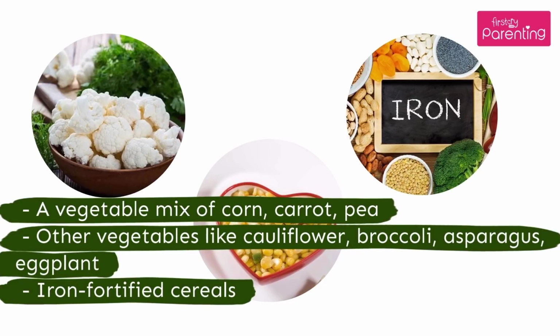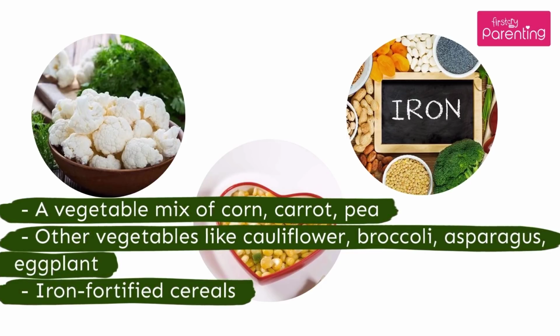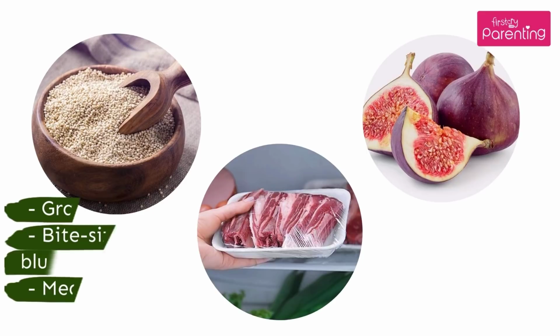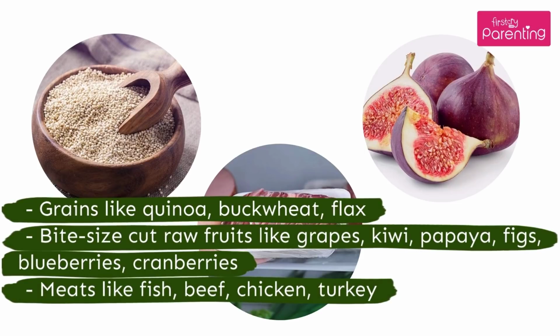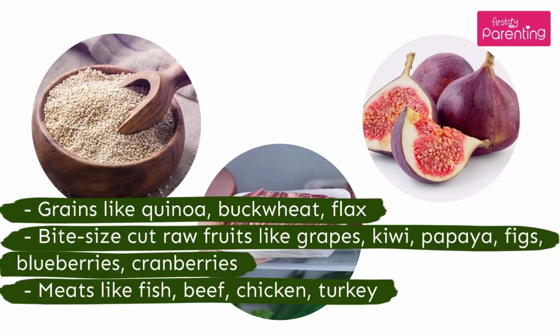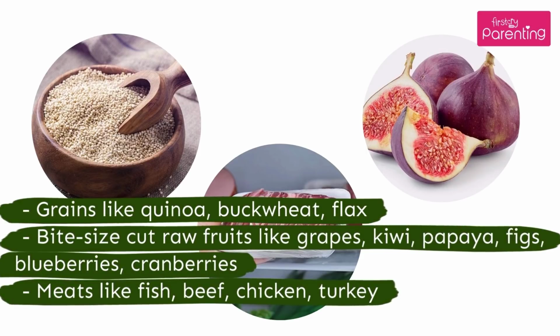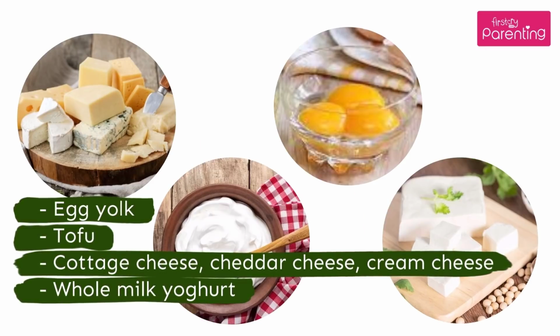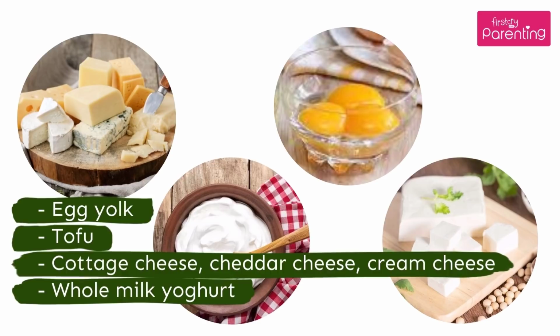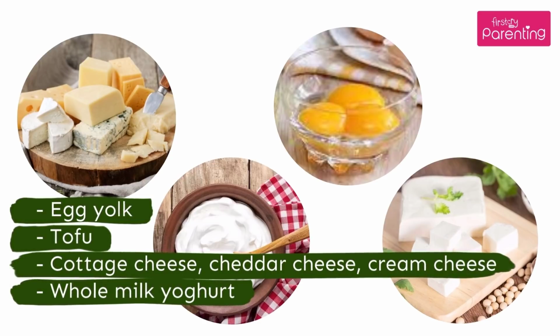broccoli, asparagus, eggplant, iron-fortified cereals, grains like quinoa, buckwheat, flax, bite-sized cut raw fruits like grapes, kiwi, papaya, figs, blueberries, cranberries, meats like fish, beef, chicken, turkey, egg yolk, tofu, cottage cheese, cheddar cheese, cream cheese, whole milk yogurt.